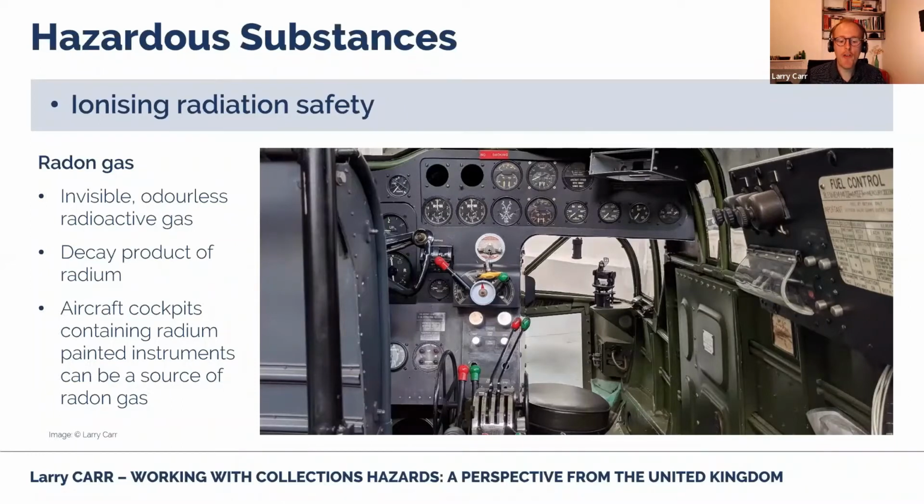The amount of radon emitted from an artifact containing radium will depend on how much radium is present and the ability for the gas to escape into the environment around the artifact. It is well established that radon gas can accumulate to significant concentrations within an enclosed aircraft cockpit containing radium-painted instruments. Improving passive ventilation, for example, by opening the cockpit canopy or windows, will reduce the radon exposure risks to people entering inside the cockpit. Removing the radium-painted instruments from the cockpit will eliminate the radon risk altogether. If neither is possible, then it will be necessary to prevent unauthorized people from accessing the cockpit.